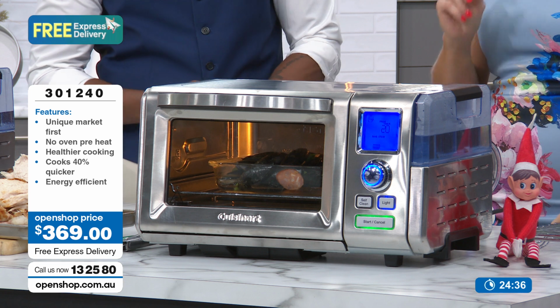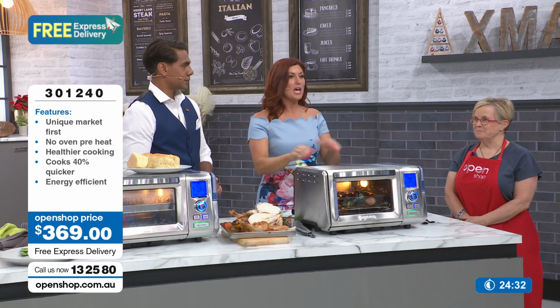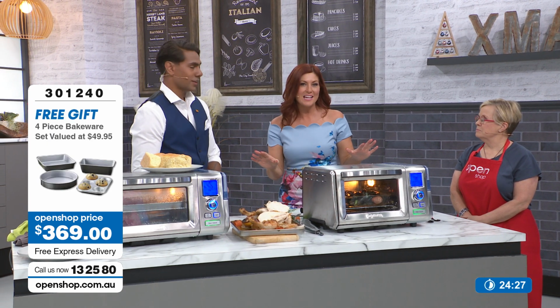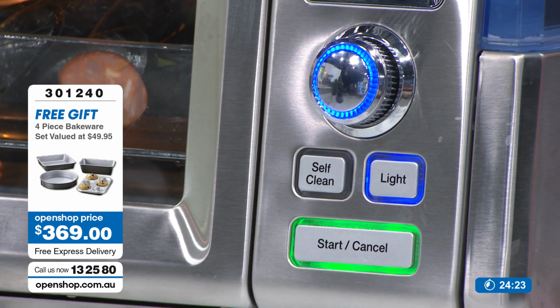And look, remembering this is a normal power point. It's a power point just like your microwave, your kettle or your toaster. You don't have to have an electrician come in and hardwire this, guys. Remember, no preheating. This is instant heat, and of course, it's Cuisinart technology. Anna, what are we going to do next?